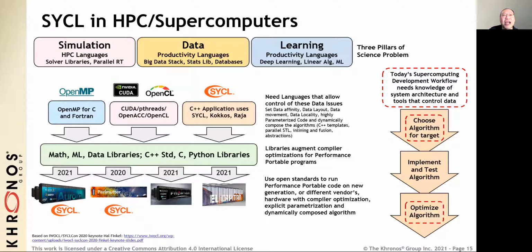So these generally have been supported by the top 3 set of languages like OpenMP, mostly for C and Fortran, a mix of CUDA, OpenACC, OpenCL, and now for C++, SYCL, Khronos, and Raja. So on the right, you see the development workflow for these science problems. And it starts with number 1, choosing an algorithm. Unlike before, today, that choice needs feedback, knowledge of the system architecture and tools. And these tools need to have control of the data layout, movement, locality, and affinity, or they will not be performant. SYCL and other C++ frameworks enable this parameterization and dynamically configured algorithm through C++ capabilities like templates and inlining, unlike other languages which are not able to do that.